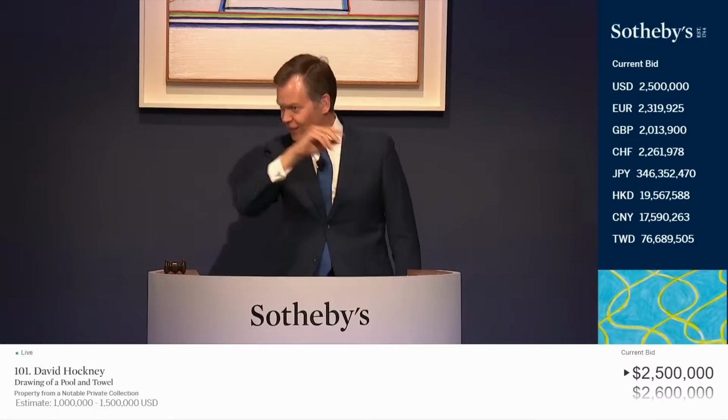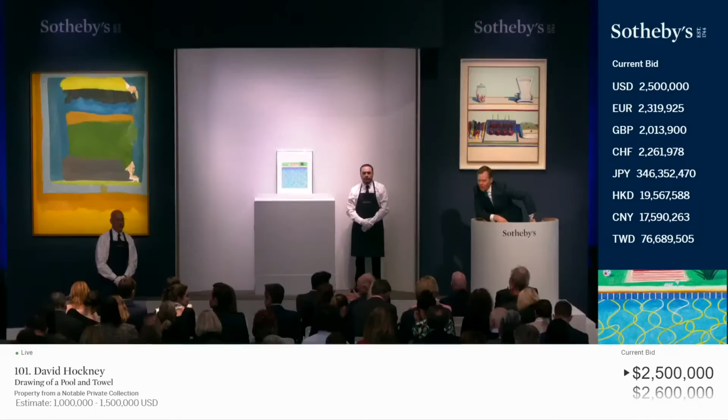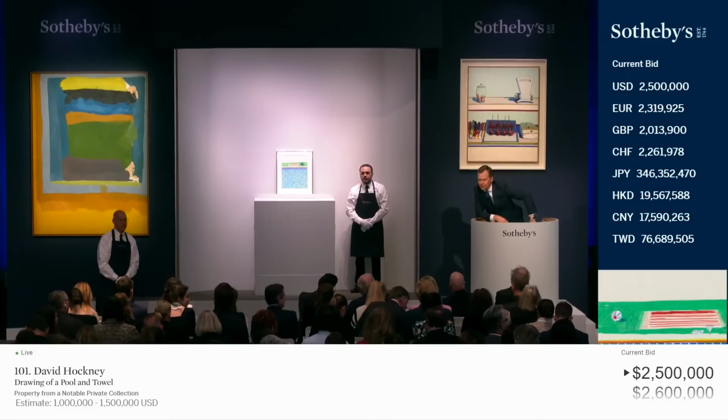Thank you, madam. It's your bid for this exquisite Hockney drawing from 1971. Here it is. It could be yours. At $2,500,000. It's still with you. And are they bidding further back? At $2,500,000. You're going to go on. At $2,500,000 for lot number 101, first lot of this evening's contemporary sale. And selling is the lady's bid right here at $2,500,000.